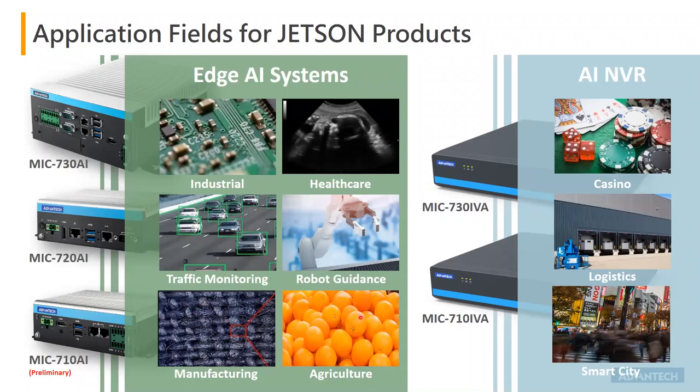For textile and agriculture, there are some customers from these markets, and they are doing something like AI inspection, but the inspection target is textile or fruit, different fruits, something like that.